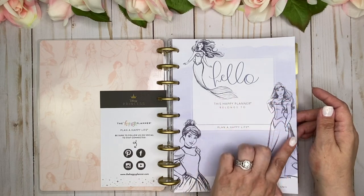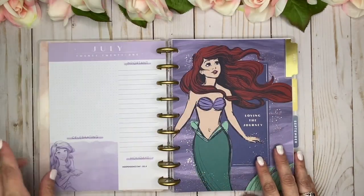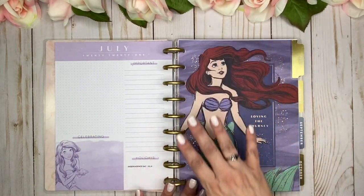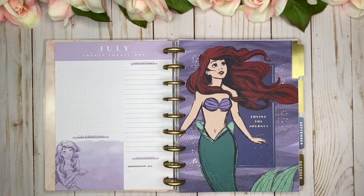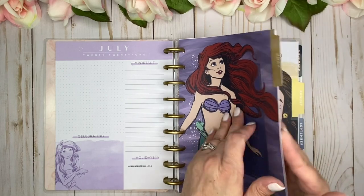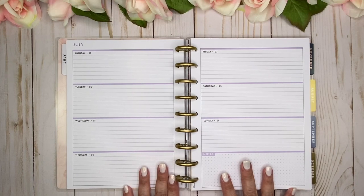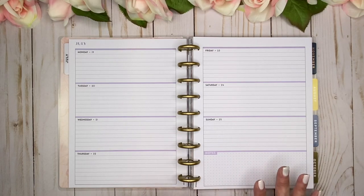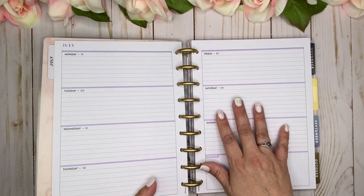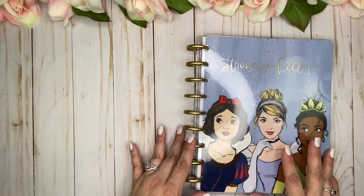But you could see how pretty this is with the line art in here. And then let me just open up the July tab, and you could see the Little Mermaid Ariel, and she's not like the regular cartoon. It's a different type of illustration, but I love it. It was so, so pretty. And this planner is a horizontal layout, which is the layout that I love to use for my everyday planner. All right, so I want to show you the everyday planner that I'm using because I want to share with you how I'm going to use this for my everyday needs.